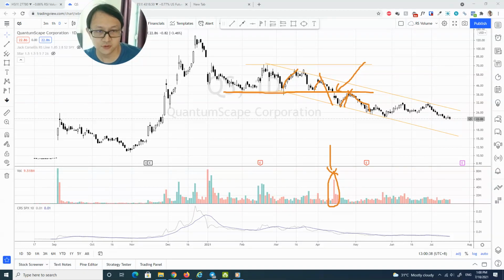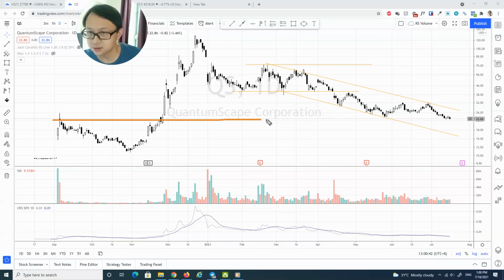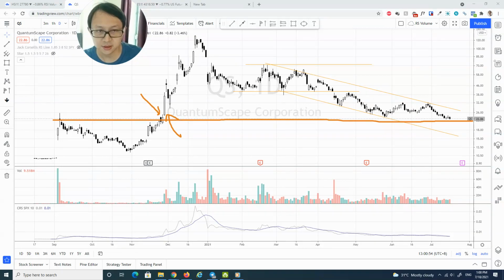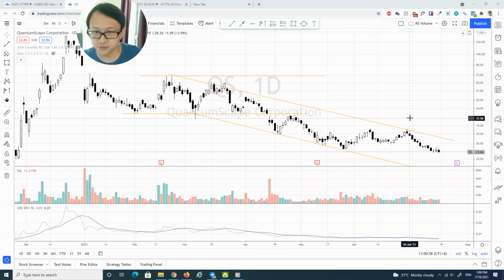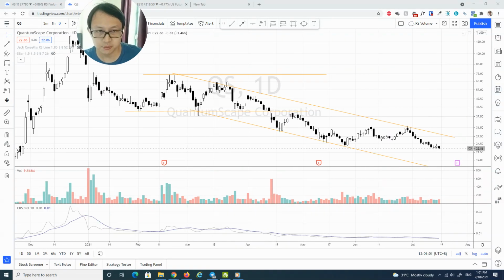Right now, in terms of the immediate support level, I will just look back at the previous structure. It's probably testing the previous structure right here. This is the breakout area, the acceleration to the upside. It's probably testing this as the support area. But in terms of the volume and also the price development, it's not very encouraging. At least it's still within this down channel, so it's still just traveling within the down channel.